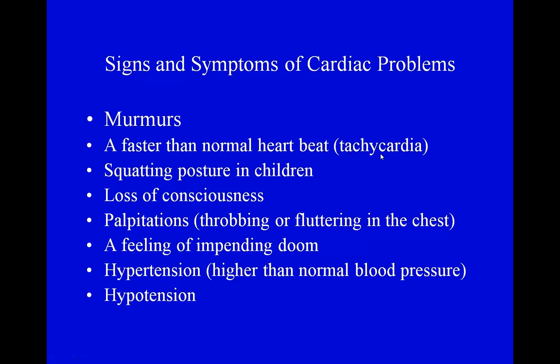So a heartbeat over 100 in an adult is considered tachycardia. Obviously that's if you're resting, not just that you got done exercising. This one is something that you may not have heard of, but squatting posture in children. So imagine you work as a playground duty or a teacher, and you watch a little child who runs around, and then they squat down. And you ask them why they do that, and they may not even realize that it's something they do, but you watch them and they do it fairly frequently.